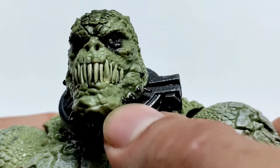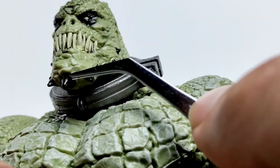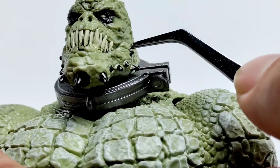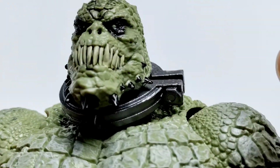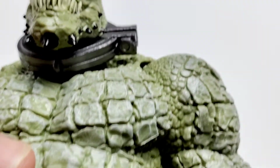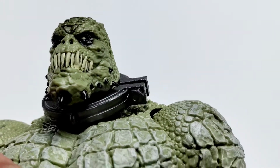The teeth are wow. I wish that the mouth would open, but the mouth doesn't open. That kind of sucks. He has spikes on the bottom of the chin going up all the way to his cheeks right here. A little spike right there, you see it? And the nose is two little dots. I like it. I really like that face. It's very well sculpted.